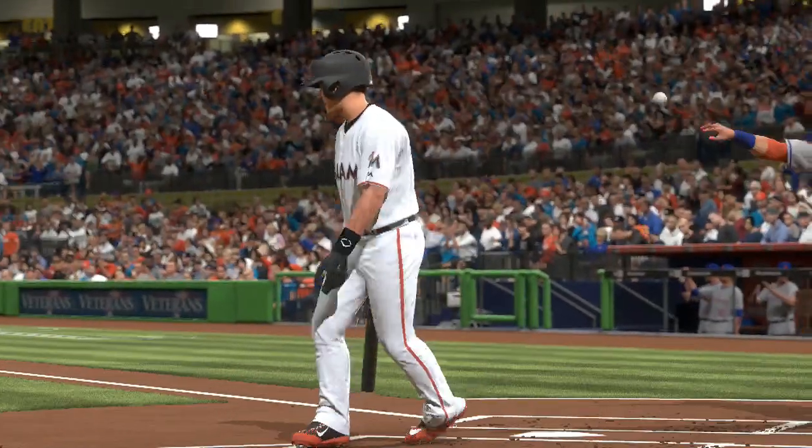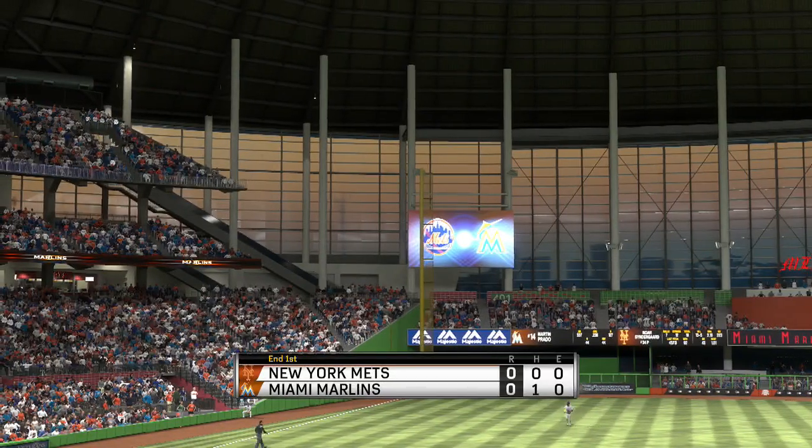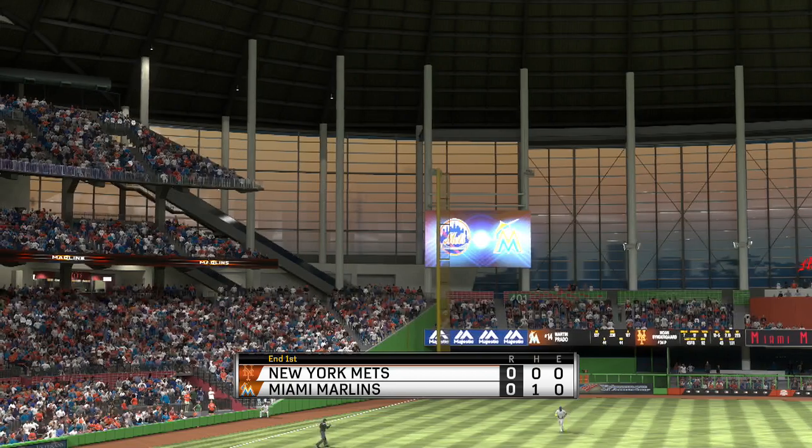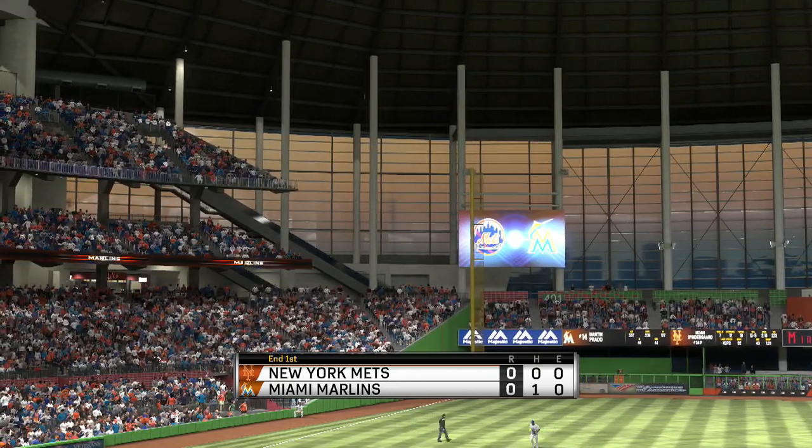Slider whiffed on for strike three. A great pitch to put an end to the inning. Nothing in the Miami first. We played an inning in South Florida. No score on the show.